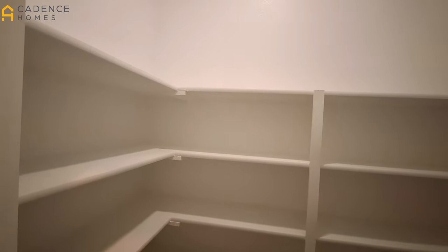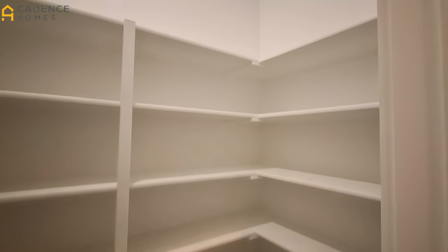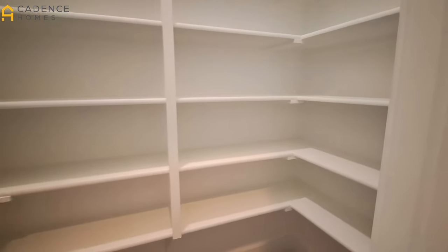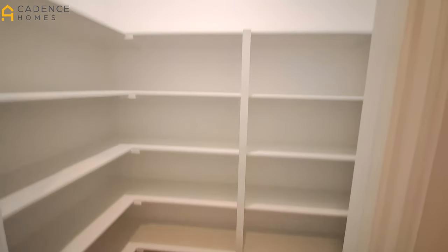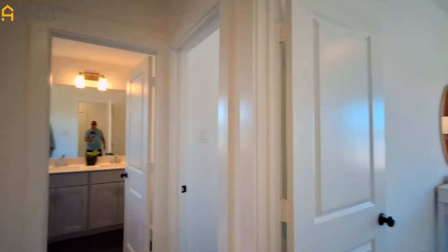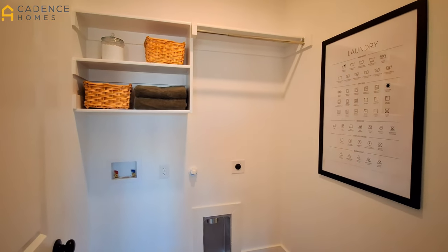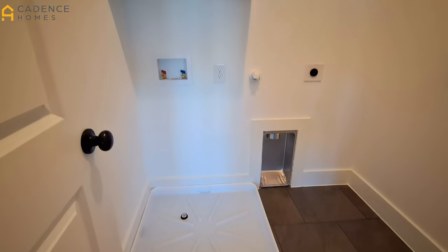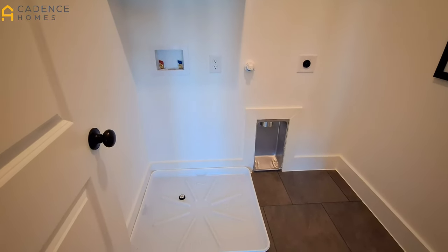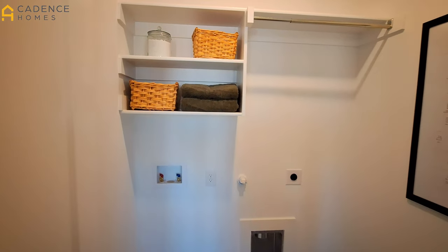A huge linen cabinet. I would say this is just as big as the pantry was. Our laundry room is in the upper floor. So there's going to be your dryer vent, and I believe it's going to run up the wall to the ceiling.